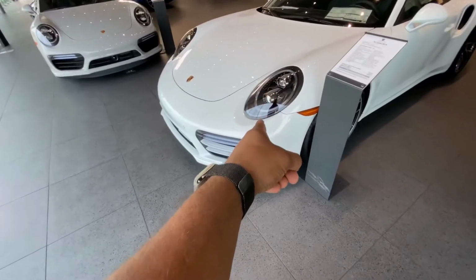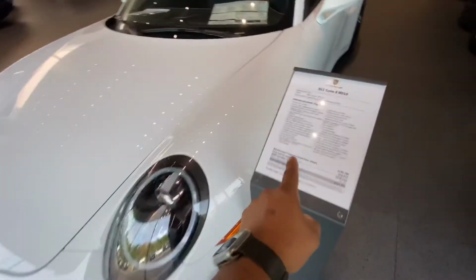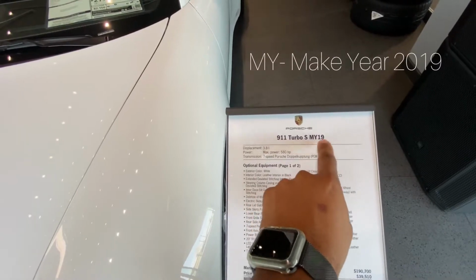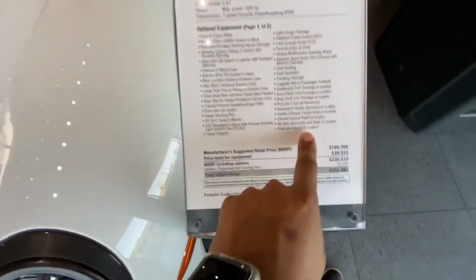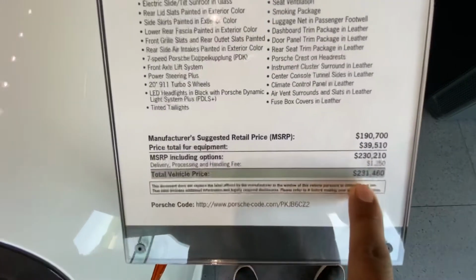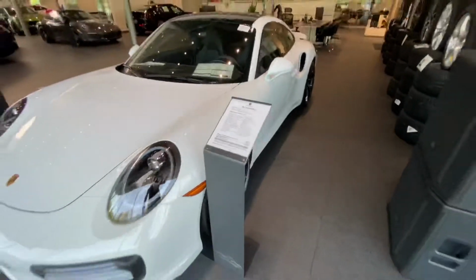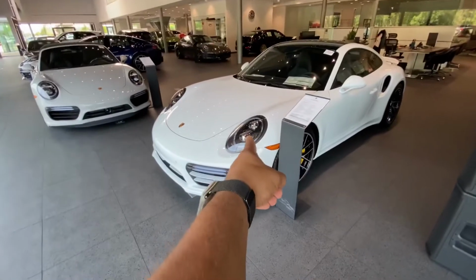This car is very exclusive. Check this out. Porsche 911 Turbo S MY19. Price, that's crazy. But it's also a future goal. That is a badass car.